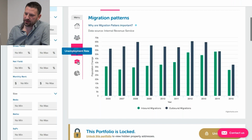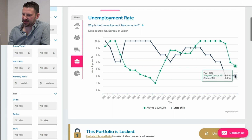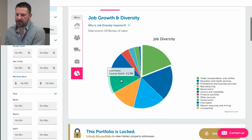Migration patterns tell the same story as population change, not great. The unemployment rate in Detroit is a bit higher than Michigan as a whole. As of the last census data that came out, Wayne County had a 6.4% unemployment rate, and the state of Michigan had a 5% unemployment rate overall. Job diversity in Michigan and Detroit is pretty solid. About 20% is trade, transportation, and utilities. About 20% is education and health services. Professional business services, manufacturing, and government round out the top 75%. So it's a nice big, diverse job base that supports the market.